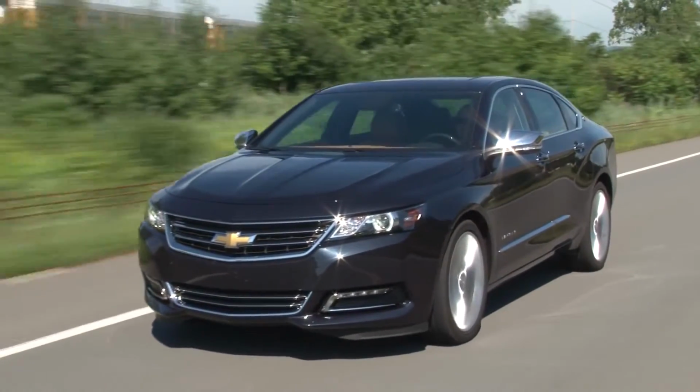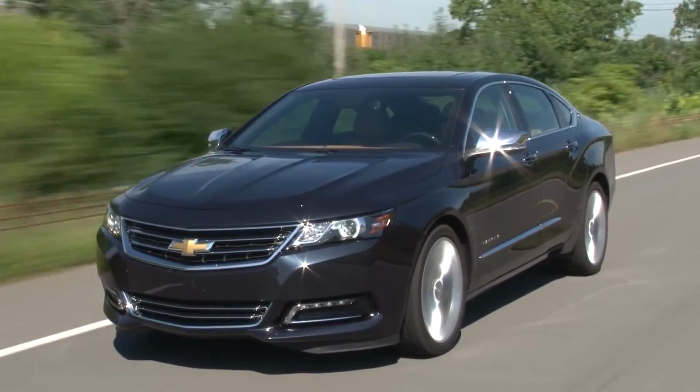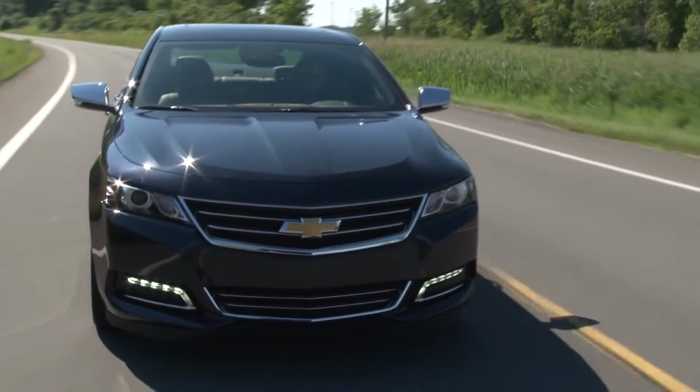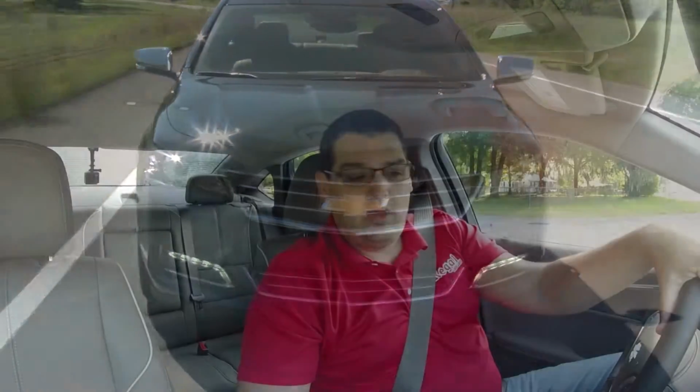Today we're going out in a 2015 Chevy Impala LTZ. This is kind of the top of the range for the Impala, and we're going to take it out and see what it's like on a commute to work in the morning. This is something that most of us will have to deal with, so I thought it'd be a great way to introduce the vehicle and some of the things that it can do, by showing you what it would be like on an average day. So hang around as we take the new Impala LTZ to work.